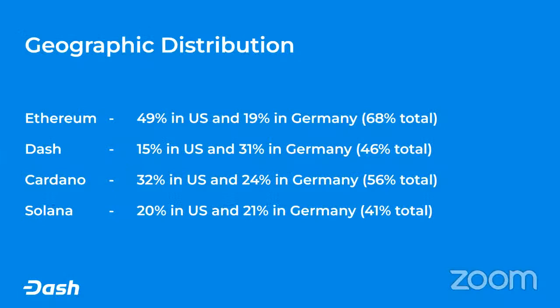Okay, the next thing we're going to look at is geographic distribution. This is slide 12 of 14, so just 2 more slides after this, by the way. Geographic distribution is important because a lot of things can happen.